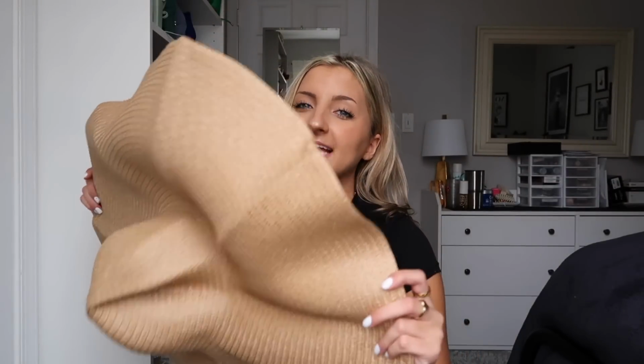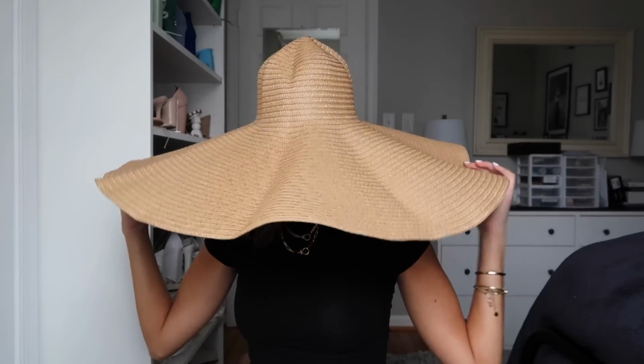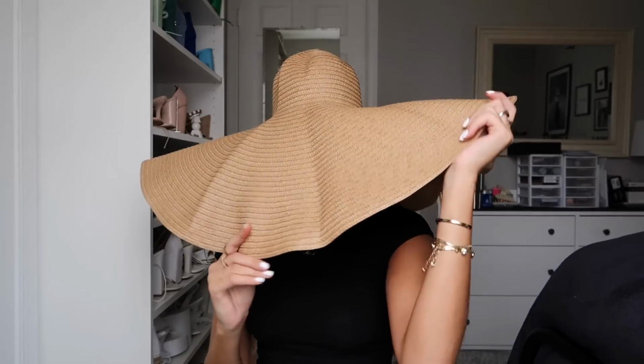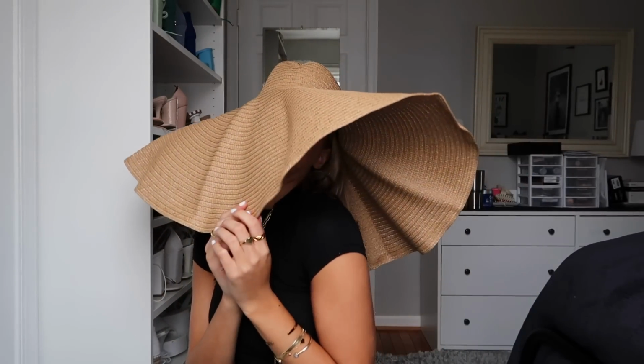So I ended up getting the exact same hat in tan to bring with me on these trips for some photo ops. This is 57 centimeters big. I don't know how many inches that is, but it's huge. Look at it. So obviously this isn't a practical hat. You can't even really see out of it, but you can mold it. It's got wiring throughout the bottom of it. So I will end up going like this in a photo or something.